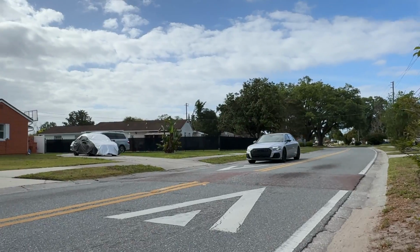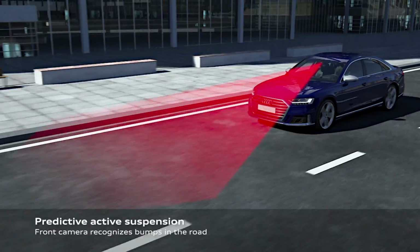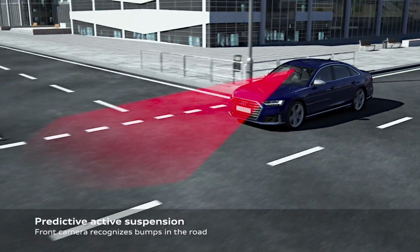In a normal car, you would have this jolt as you kind of went over it. But in this, nothing. How is it doing that, you might ask? Well, the S8 has a camera up front, and it's using that camera to read the road, so it knows there's a speed bump, prepares the suspension, and makes sure that the occupants barely notice. This is one of the most comfortable cars that you can buy.